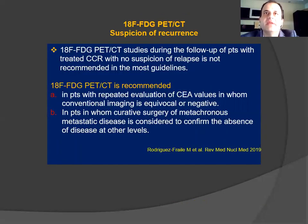FDG PET-CT studies during the follow-up of patients with treated colorectal cancers with no suspicion of relapse are not recommended in most guidelines. However, it is recommended in patients with repeated elevation of CEA values in whom conventional imaging is equivocal or negative, and also in patients in whom curative surgery of metachronous metastatic disease is considered, to confirm the absence of disease at other levels.